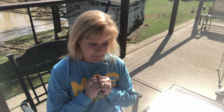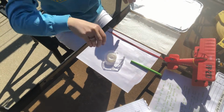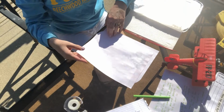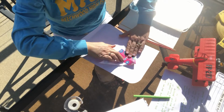Now we're gonna start our experiment. So what Miss Tara's gonna do is I'm just gonna put this down. Now remember, you guys can make them any way that you want to, but Miss Tara's just gonna make it this way because it's the simplest way that I know how to make it. So kind of like when we made our bird, I'm just gonna fold it in like this.